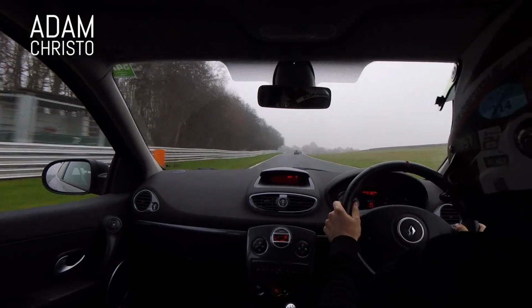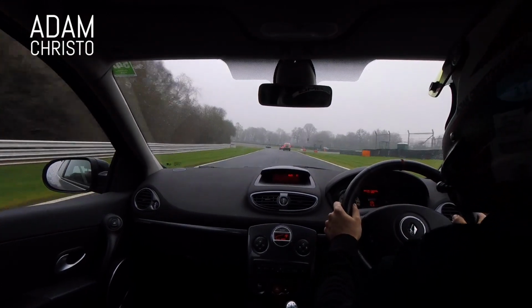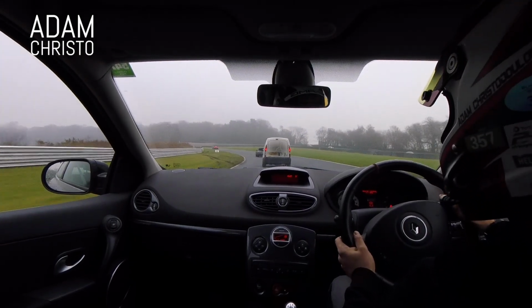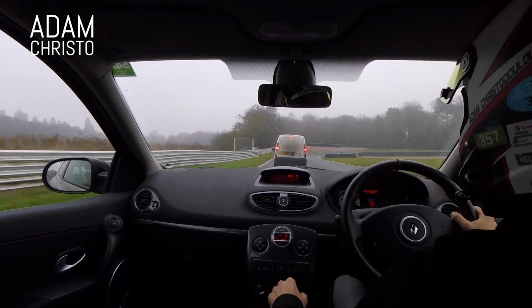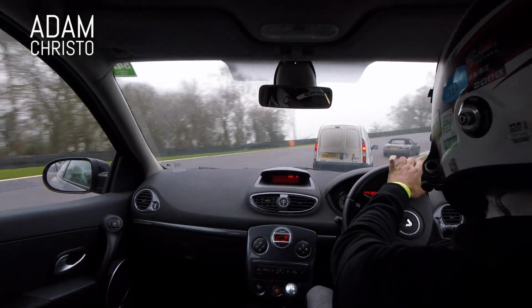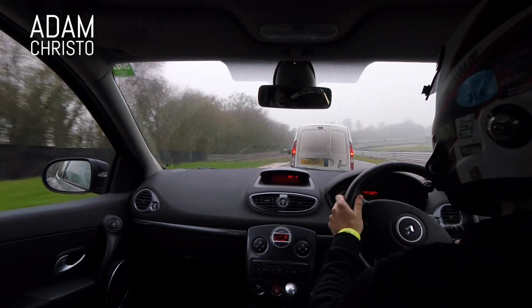Right, so let's try again. Second go at this. So quite amusing. It's not every day you see a van on a track day, but whatever floats your boat. S-Bahn. What is that? Speed Shop. Looks pretty hooked up. Right, come on, dude. Let's get past that Mazda.